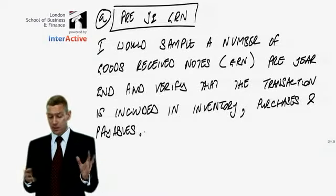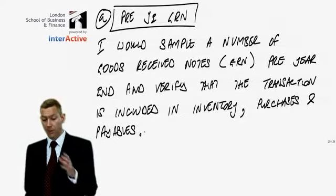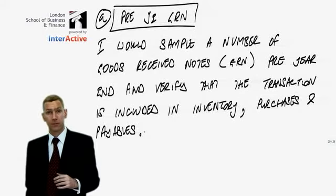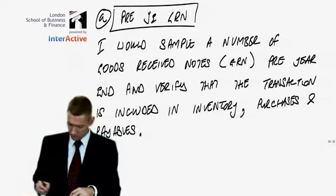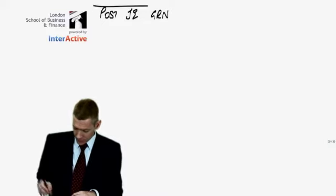And the post-year-end test is almost exactly the same, just with a slight twist in the sentence. I would sample a number of goods received notes post-year-end and verify that the transaction is excluded from those three. Post-year-end GRN.